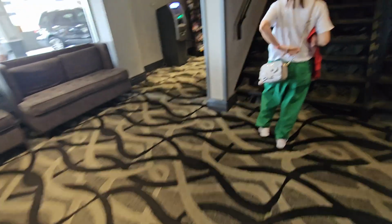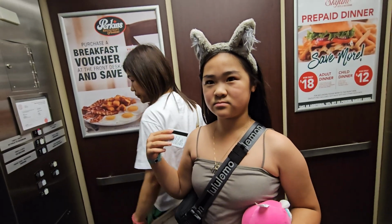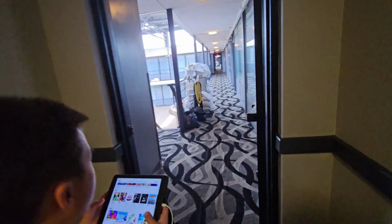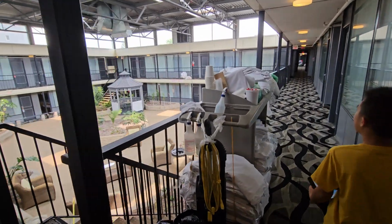I liken this place more to being a Comfort Inn. But with this being just a hotel, it's not very big by comparison to a resort, as you also see by the room.